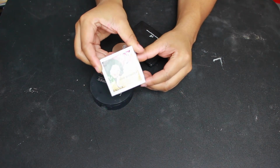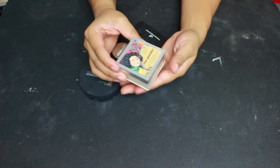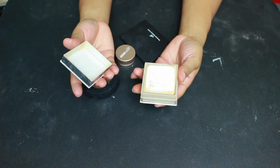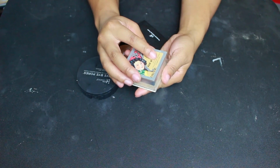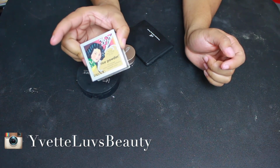Palladio Rice Paper. I heard great things about this product, and then I used it and just really didn't love it. I think a lot of it also had to do with the packaging. I hate things that are too messy, and I know loose powders can be a bit messy, but this one was just extra messy, so I don't like that, and I'm going to go ahead and get rid of it.